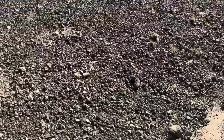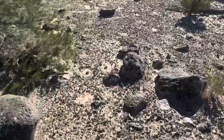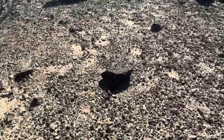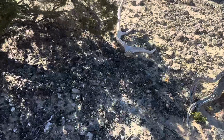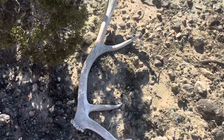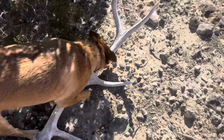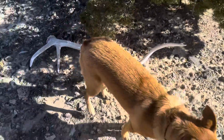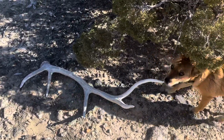Doesn't look too bad. Looks like a big 5-point. Left side. Yeah, that's not bad. Not bad at all. Just a little rag. Might be brown from this last year, I think. Nothing too crazy, just out on this cliff edge. Here you go, Sage.